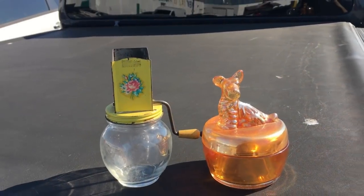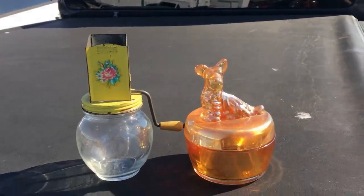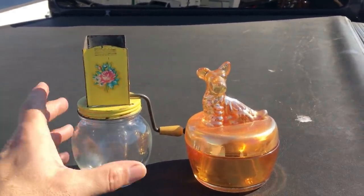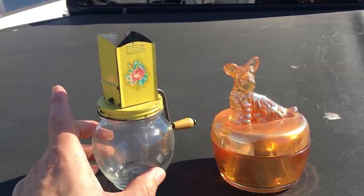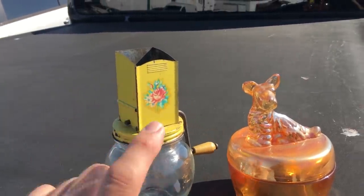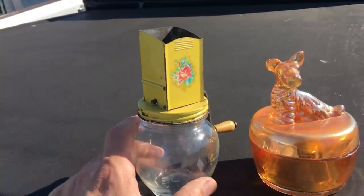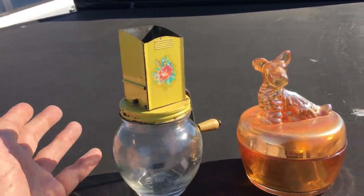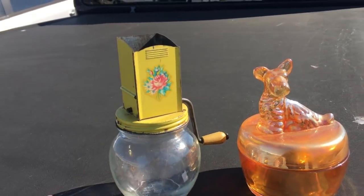Well, it's probably no surprise that I would pick these up. It's pretty much signature items from the Old Curiosity Shop, because they're popular and I do like to sell these items from the 1930s and 40s. Here's a little nut grinder for the kitchen. I find these in all different colors with these decals. This one is in yellow. Usually I find them in green and red, so yellow was nice to find. Marked Hazel Atlas on the bottom. That's going to date to the 1930s.